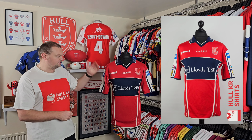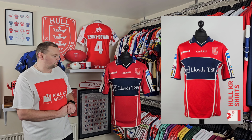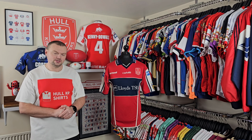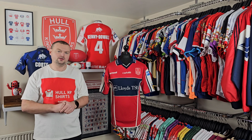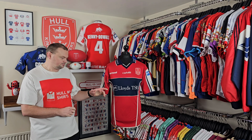So the shirt itself, it's an all red affair with a very, very broad blue band going through the middle. It was a throwback all the way to the start of Hull Kingston Rovers in the late 1800s, and also from the famous 1983-85 dual campaign, where we were very successful during that mid-80s campaign.